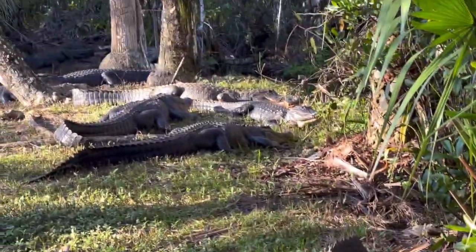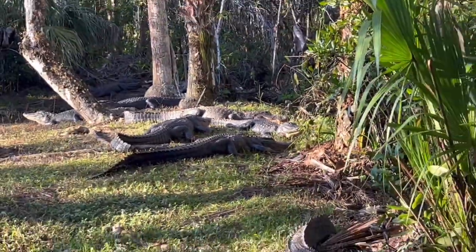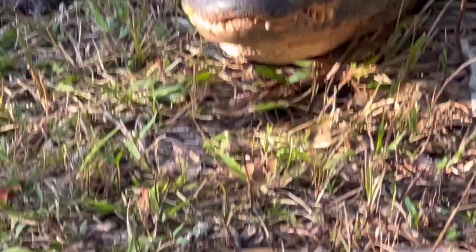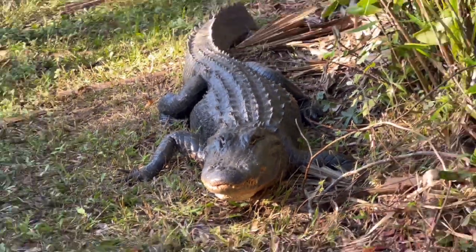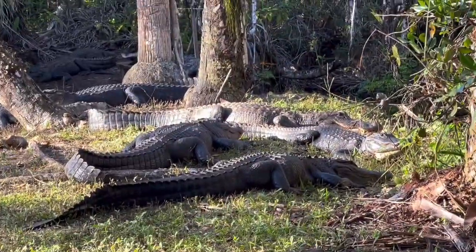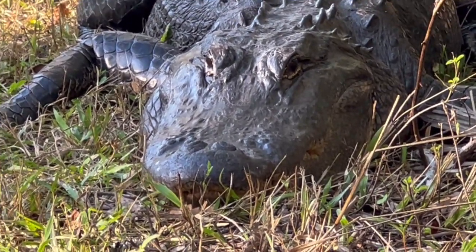This guy's holding his ground, but gosh, these are big gators. That one back there's, that's a toad. Well, that's about as close as I want to get. I'm maybe 12 feet away from this guy. Beautiful animals, but well, this is good. Seems to be pretty comfortable with me.